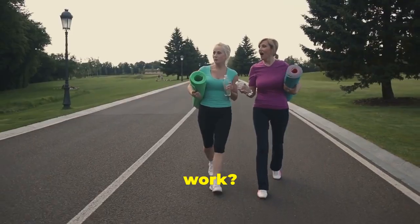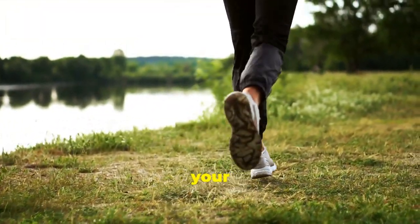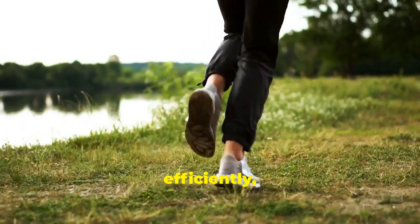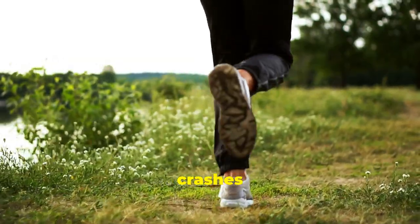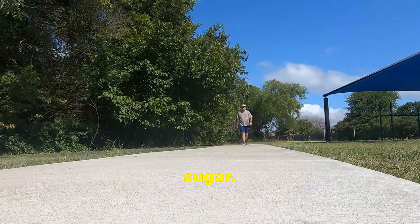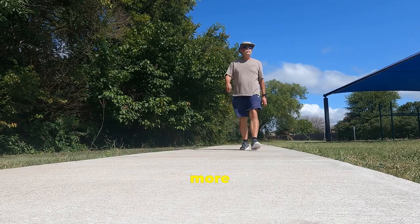How does it work? Walking after eating helps your muscles utilize the glucose from your meal more efficiently, preventing those dramatic spikes and crashes in blood sugar. It's like a gentle nudge to your body, encouraging it to process your food more effectively.